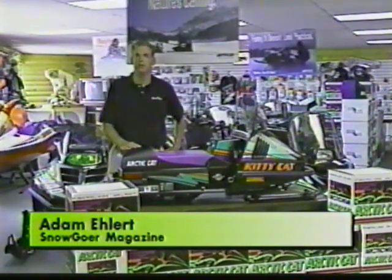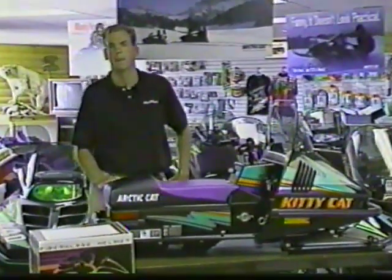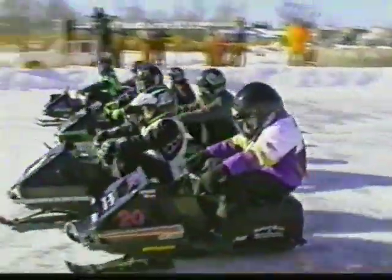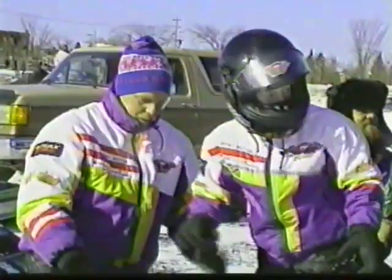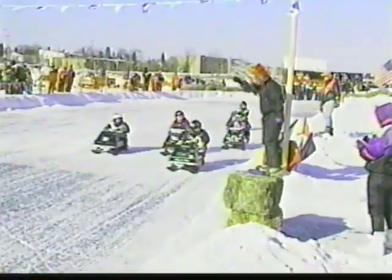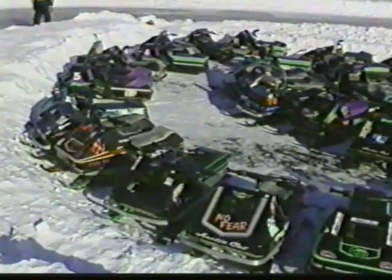Each winter, kitty cats just like this provide hundreds of kids and their families a safe introduction into the sport of snowmobiling. We took a trip to the Kitty Cat World Series, and it proved to be an exciting and entertaining two-day event. This last winter, Chisholm, Minnesota hosted the Kitty Cat World Series, an event that attracts snowmobile families from all across North America. They come here to coach their kids as they compete with other boys and girls and to be crowned the world champion. But the Kitty Cat has been around for a long time.